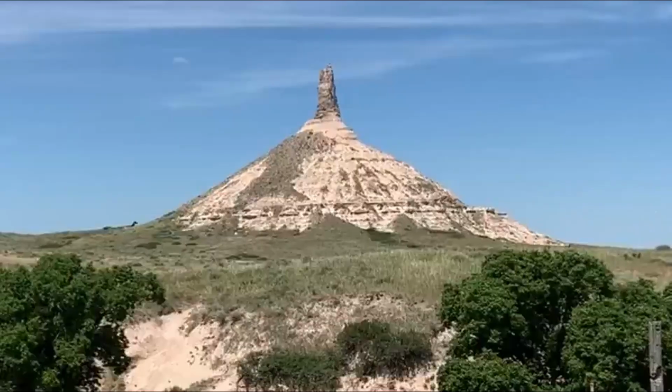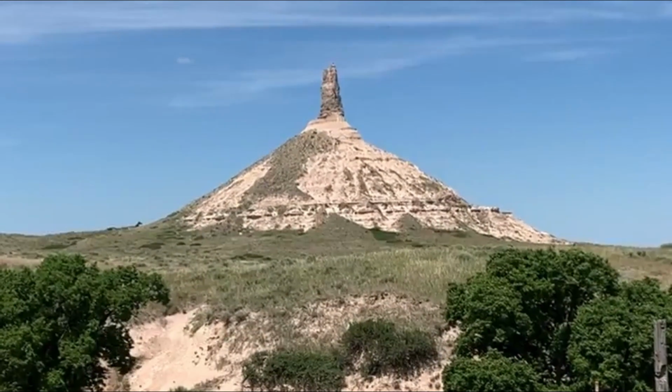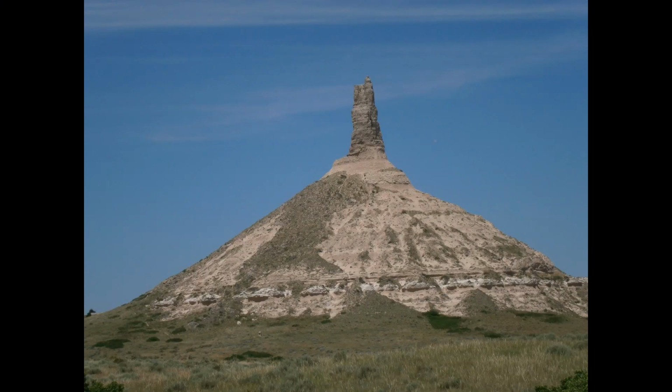Today it stands 470 feet tall, but has lost about 30 feet in height in the past 150 years. Wind and water erosion combined with soft rock have taken their toll.